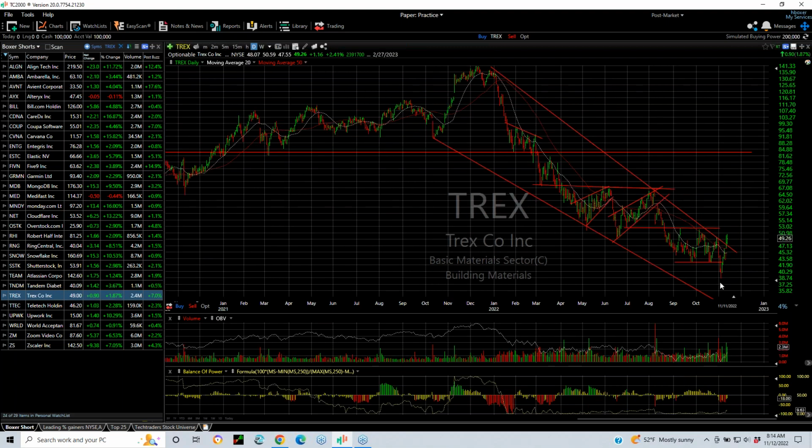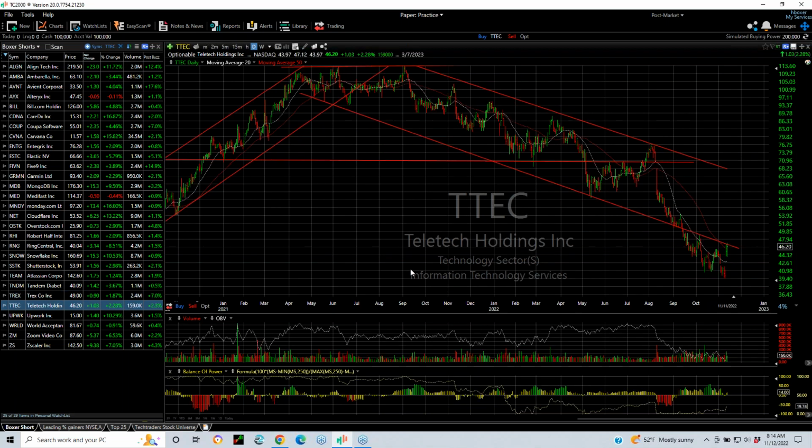1, 2, 3, 4, 5, 6, 7 waves down. TREX, same thing. Down to 38 3/4. Snaps back sharply to 49.50. And you see that kind of a move, and the declining tops are broken. Might not be yet. Be careful.